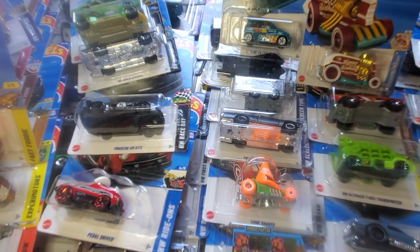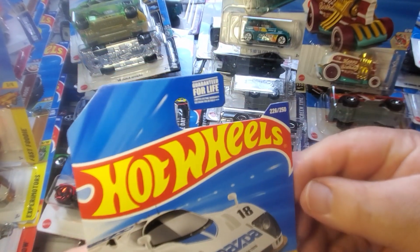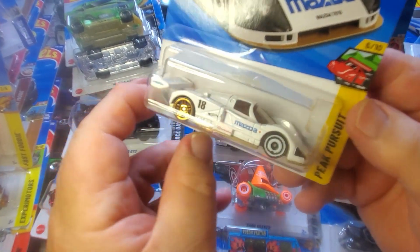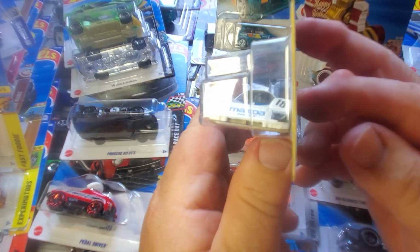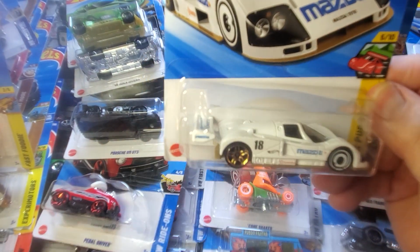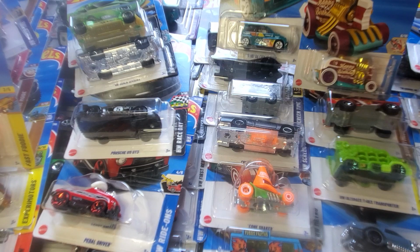Like that. Okay. Collector number 226, Mazda 787B. Yeah, I found the super treasure hunt of this one last year. I like this casting. I'll take one of these any day.